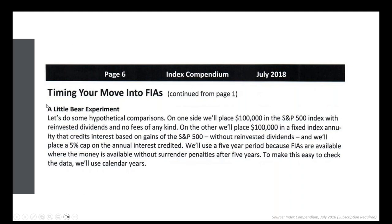So I want you to walk through this again. It's a little bear experiment. Let's do a hypothetical comparison. On one side, we're going to put $100,000 in the S&P 500 with reinvested dividends and no fees, because that's the one complaint I hear a lot: "But you're not counting reinvested dividends." No, it has reinvested dividends and no fees. But how many advisors are using the S&P 500 index with no fees?